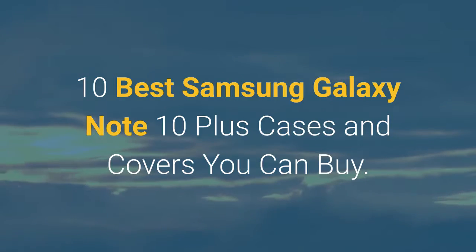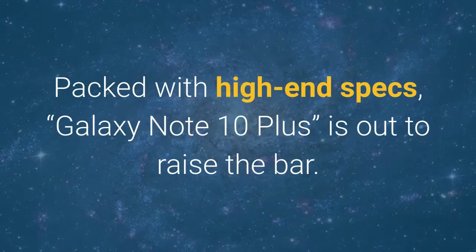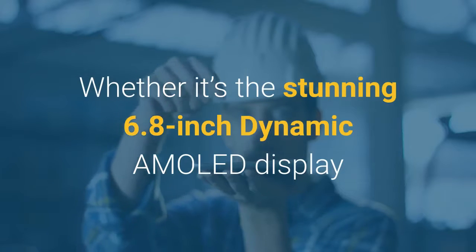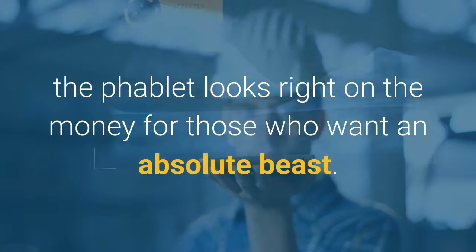10 Best Samsung Galaxy Note 10 Plus Cases and Covers You Can Buy. Packed with high-end specs, Galaxy Note 10 Plus is out to raise the bar. Whether it's the stunning 6.8-inch dynamic AMOLED display or pro-grade camera, 4 sensors, the phablet looks right on the money for those who want an absolute beast.